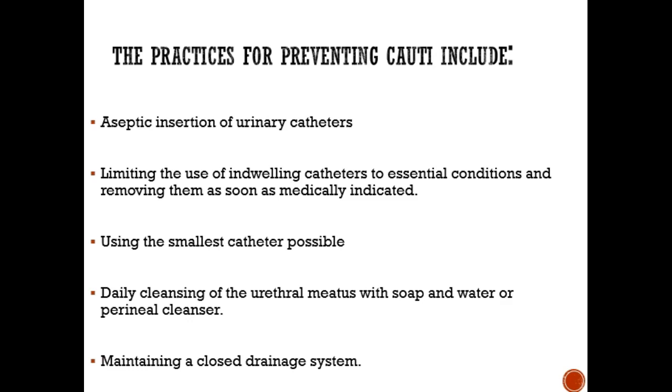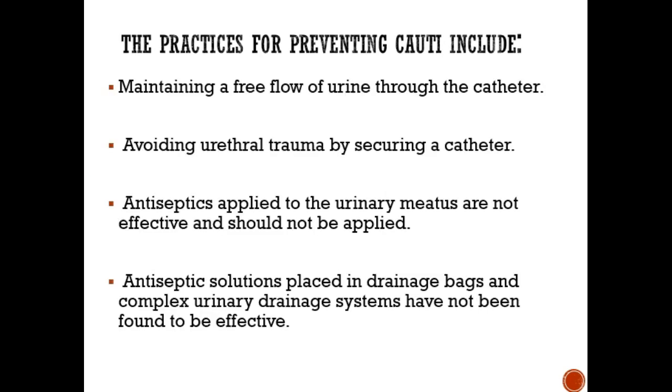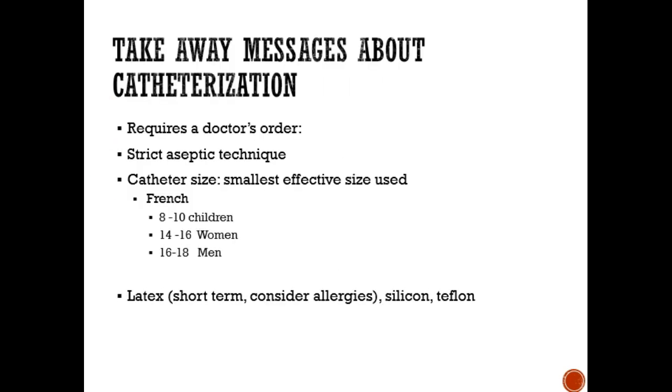Looking for signs of infection is also really important. Even if a client had a catheter removed 2 days ago, they still are at risk for infection. The other thing to remember for the catheter is that it does require a doctor's order. So you need one to insert a catheter, and you also need an order to remove a catheter. So make sure that you have those orders and that you're checking them before you just remove that.